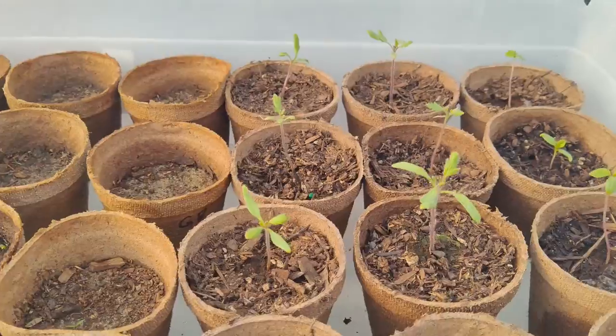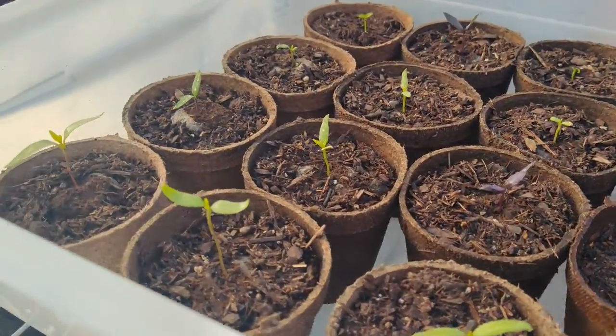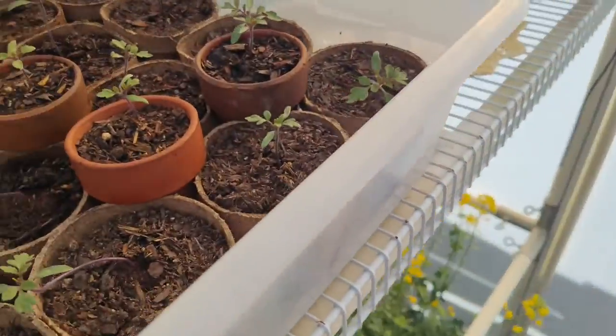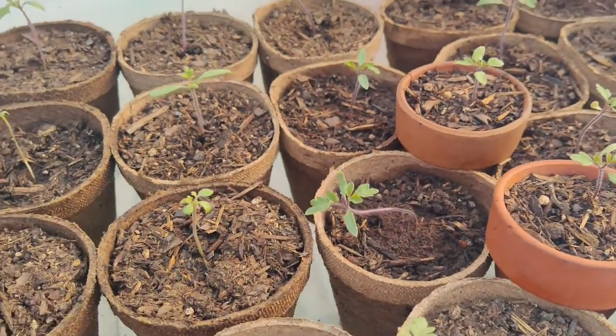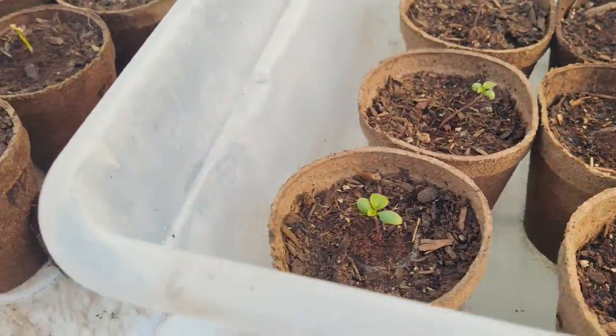So our seedling situation is definitely doing really great. Those seed germinating mats that we have made a huge difference. We've had more success this year than we've had every other year so far.